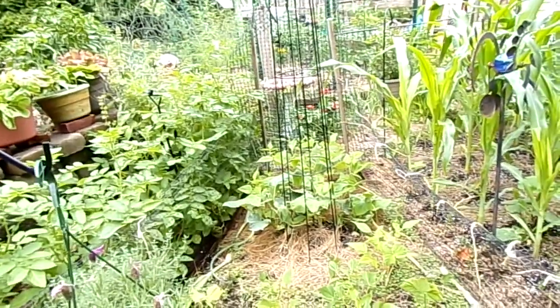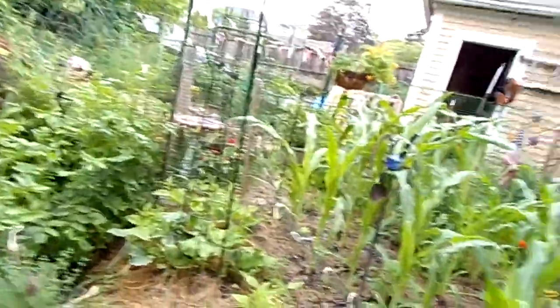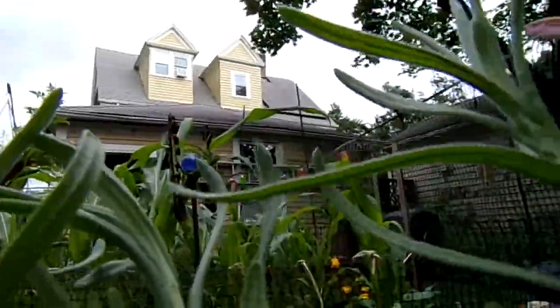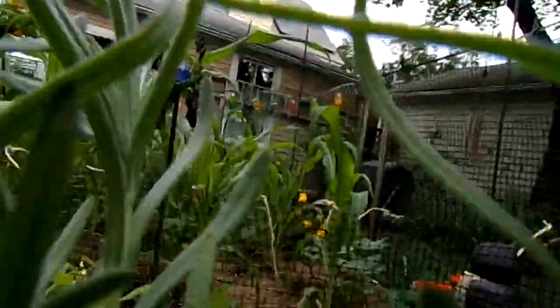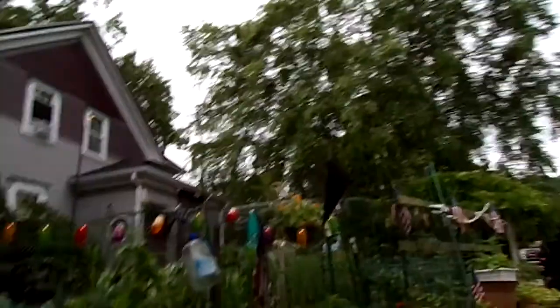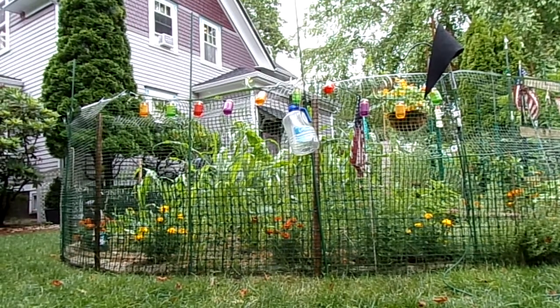Had a ton of rain the past couple of days. So, let me find a place to stick this camera. We got more herbs growing in a pot. Let's see if this works. Not the best idea. Well, pardon me for a minute while I get in there so you can see a perspective on the size of the corn. That should do it.